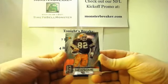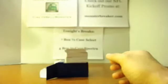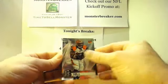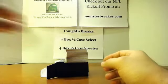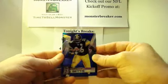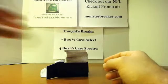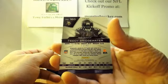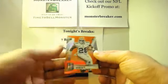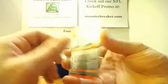Ozzie Newsome for the Browns, old school, number 30 of 75. Jeremy Hill for the Bengals, number 136 of 149. Jerome Bettis for the Steelers, old school, blue parallel, number 13 of 49. Teddy Bridgewater for the Vikings. Blue parallel. Number 13 of 49. Terrance West for the Browns. Red parallel. Number 7 of 10.